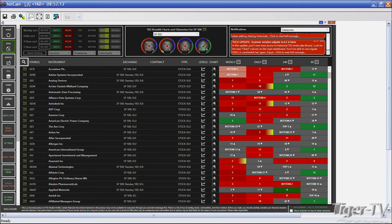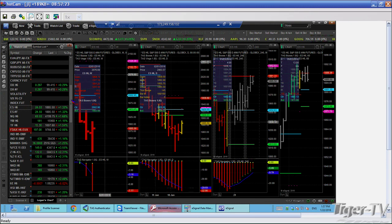And don't think that we're going back to 2100 on the S&Ps really quick. That's probably not going to be in order. We're going to have a lot of good trading range opportunities, more than likely, until some things get settled out overseas, namely in this situation, China.